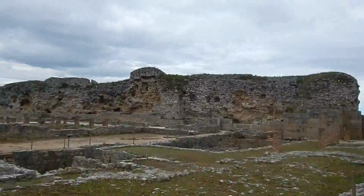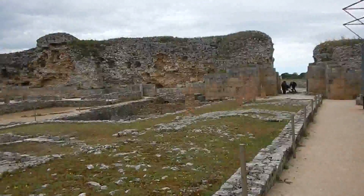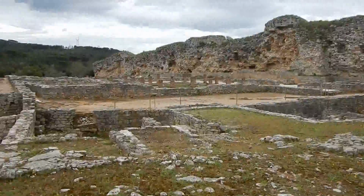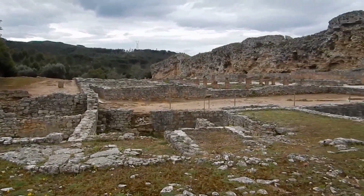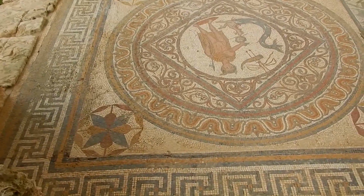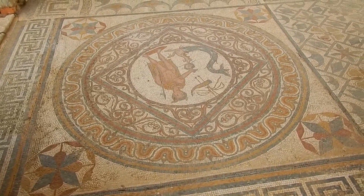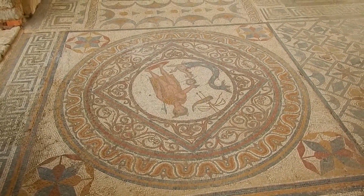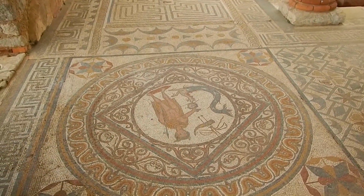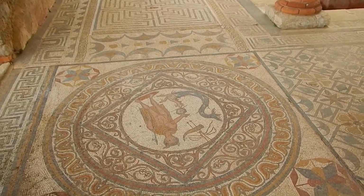This is the Imperial Wall, which was built after power started to wax and kind of waned a bit. It's also worth noting that this Roman city was built on another Celtiberian city that was here before. Just these really, really neat looking mosaics. This, I believe, is Hermes. And I don't know all the symbology. I don't know who it is.